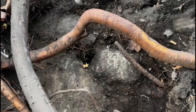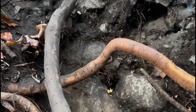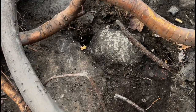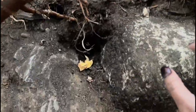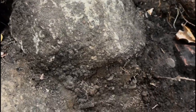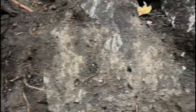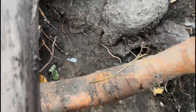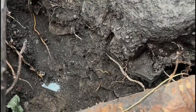Alrighty, let's get started. So you can see we're working around some pretty big tree roots here. Look how much we've dug already, and we're still going. We have a pretty large cobblestone here. I think this might be limestone. I'm not positive. But you can see some things that are going to be removed pretty immediately before I start digging. Over here, we've got a nice piece of porcelain sticking out.